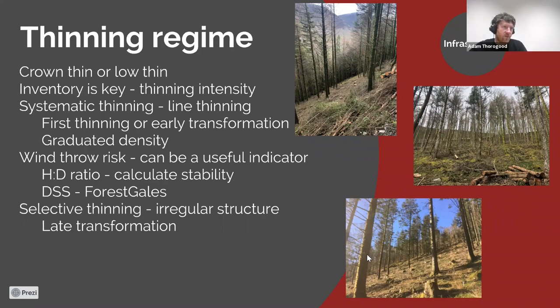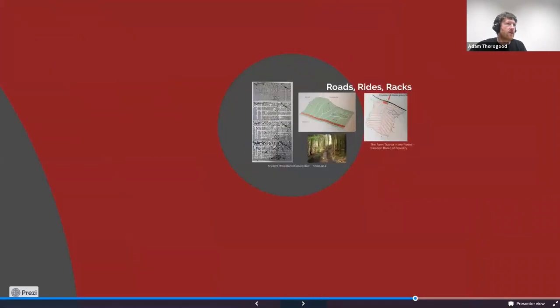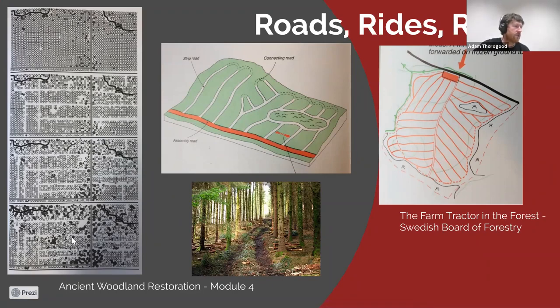Almost like a selective fell, really, and then it's been restocked in between. Just conscious of time, so I'm going to move on to look at infrastructure very quickly. So we can see here, this picture on the right-hand side is taken from the ancient woodland restoration module number 4, and it moves from year 0 through to year 20.